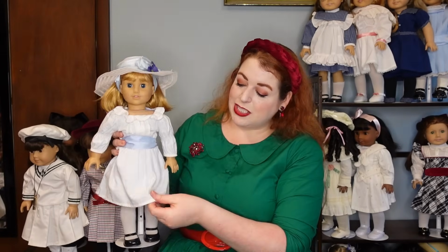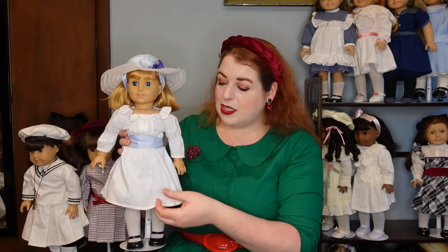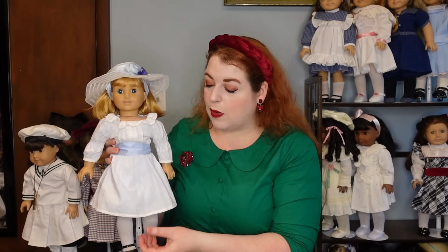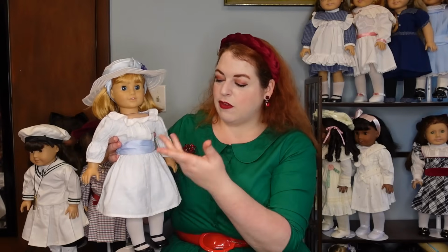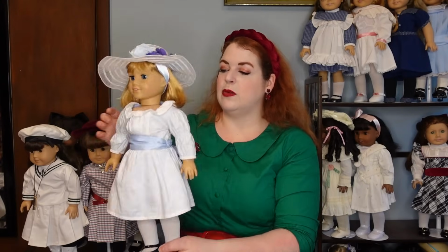I love the ruffle detail here. I love that we actually have two layers of fabric. I don't know what color it's reading to you guys, but to me in person, this reads as almost a hint of blue under white. And that is because we have blue under white, which I think is a fantastic detail. And again, we have the fullness, the slightly dropped waist, the cute sash.